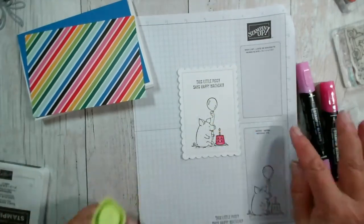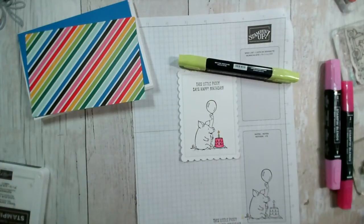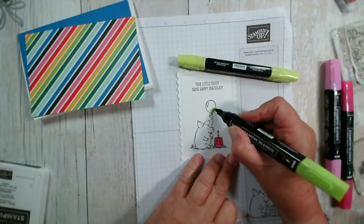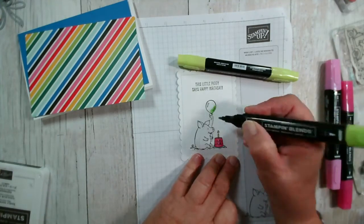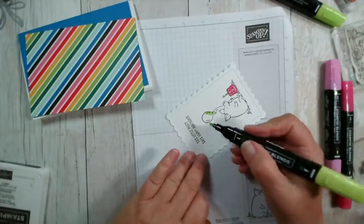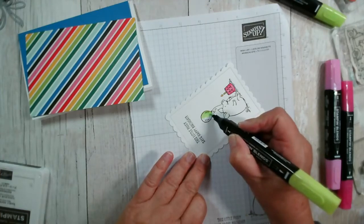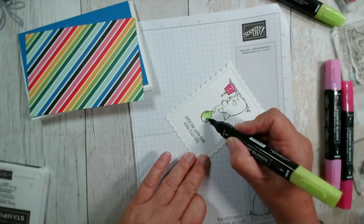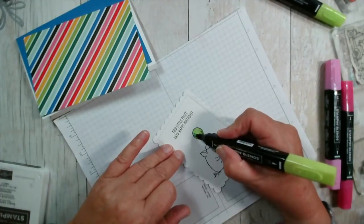I think I'll do this colour for the balloon as well, why not? So this is Parakeet Party, one of our in colours. So I'm just going to put this darker shade here, like so. Tiniest dot there. And then just going to bring this round here, leaving this area like so. It's a very sweet set.